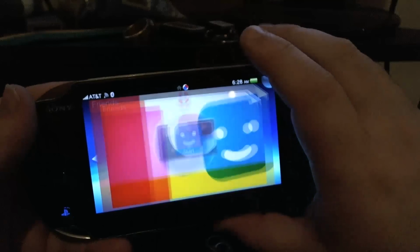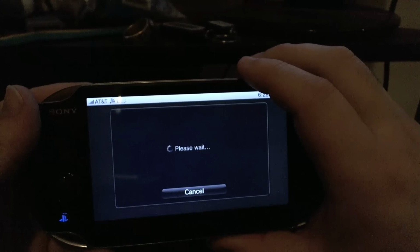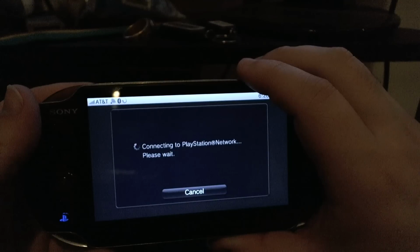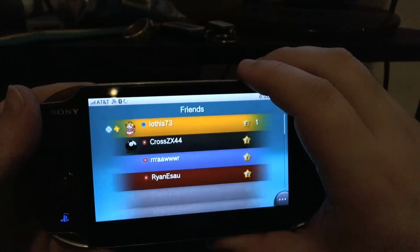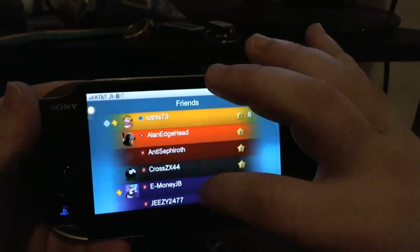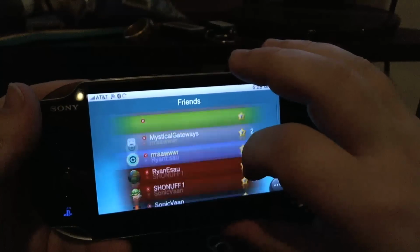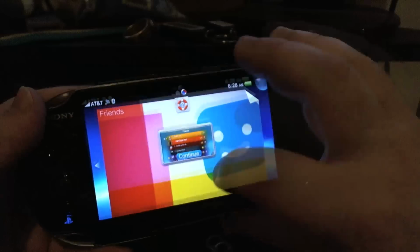We got our friends list here. I haven't actually started this application, so it may have some kind of startup on it. Oh, it's going to connect to PlayStation Network. I thought I already was. I think you have to do a manual connection. I don't think there is an automatic one. But yeah, I can see all my friends there. Anyways.